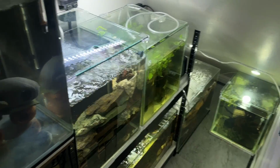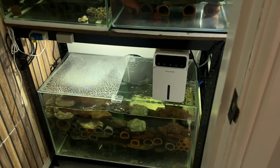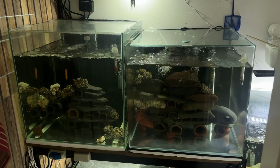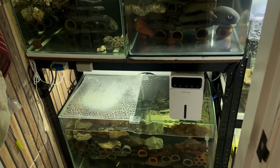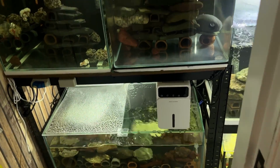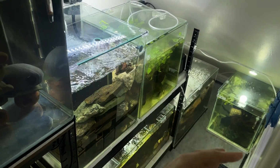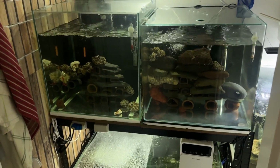7 of them are with fish, 1 with shrimp, and I'm not going to spend too much time talking about each of these tanks at length. So I'll go through them quite fast, just telling you what's in them. And if you're interested, I would be happy to make a separate video about this fish room, but right now it's just a brief tour of what's in here.